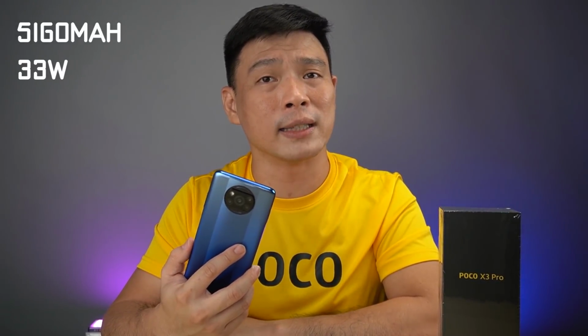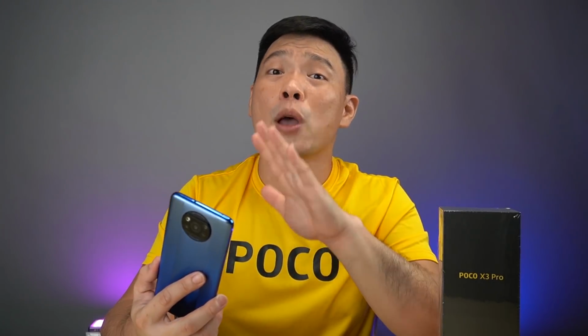Now guys, probably you already noticed that the battery on this phone is also nerfed. From 6,000 mAh on the POCO X3, this time around it's just 5,160 for this phone. It also has 33 watts charging capability, which I tested: I drained this phone down to 20% and charged it back up to 100%. It took me 1 hour and 8 minutes, running at 30 watts.